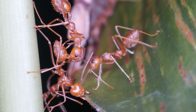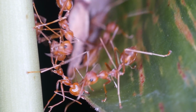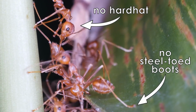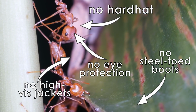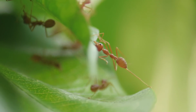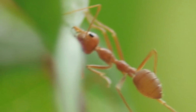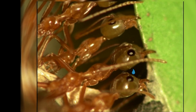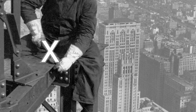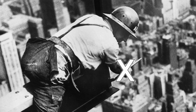Here are some worker ants investigating a leaf. The first thing you notice about them is that they are not wearing any personal protective equipment. And no, an exoskeleton on the head doesn't count as a hard hat. To construct the nest, workers will pull on leaves. That's right, with their mouths. The nest doesn't provide any tools for these ants to use. Imagine if the Empire State Building was built by people bolting steel beams together with their teeth.